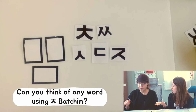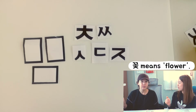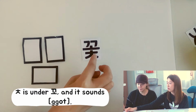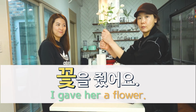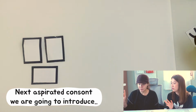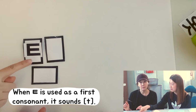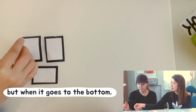Aspirated consonant 치읓. When 치읓 is used as a first consonant, it has a CH sound. But when it goes to the bottom, and it is used as 받침, it sounds like ut. Do you think of any word using 치읓 받침? 꽃. 꽃 means flower. 치읓 is under 꼬, so it sounds like 꽃. 꽃을 쳤어요.